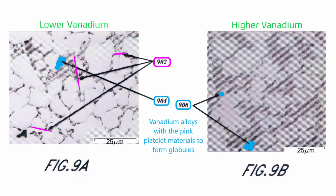stress. Labels 904 and 906 point to areas where vanadium has alloyed with the aluminum, iron, silicon, and manganese to form globular structures. These globular structures improve ductility because rather than acting like levers that would create internal strain and cracks, they act more like ball bearings that reduce internal strain and reduce the likelihood of cracks. What all this means is that vanadium improves ductility while maintaining strength.